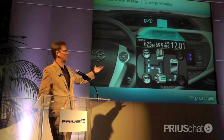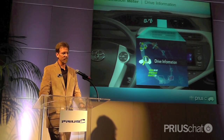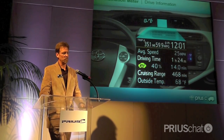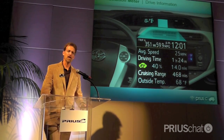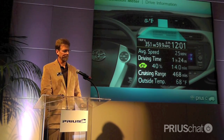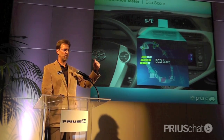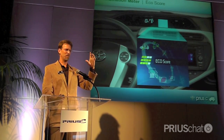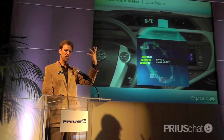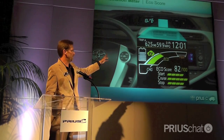This is pretty much traditional hybrid information, right? But beyond that, you can go to a drive information screen here, which will also display things such as your average speed, driving time, even outside temps. So once again, basic data here. And what you do is you touch your display button on that steering wheel, and it will toggle this little menu around. And then when it locks onto something, you just wait, and it will then throw this up for you. Your Eco score.